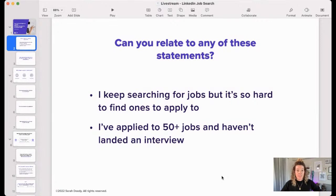I think if you're applying to a lot of jobs and not hearing back, there's a lot of variables involved there, right? It could be what I refer to as your career materials. It could be something in that resume, portfolio, your LinkedIn profile, etc. Something about those is not helping communicate your skills and experience, thus you're not getting interviews.